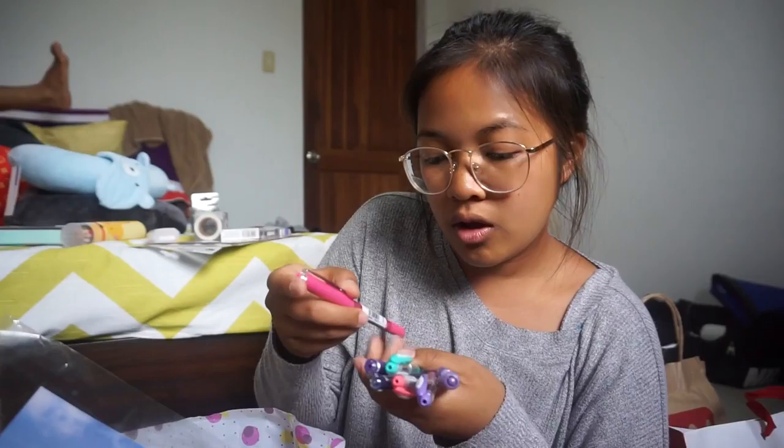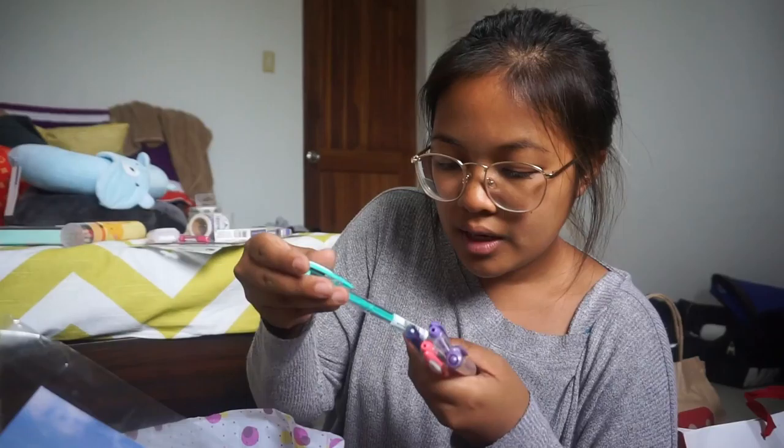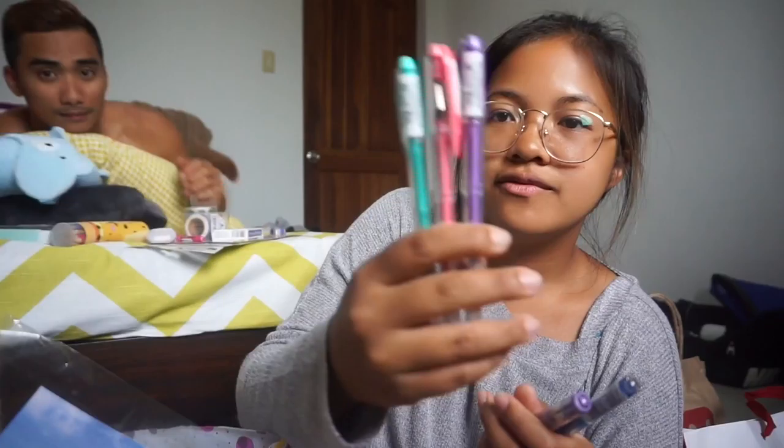I got a purple and a pink one. And then this is the Uniball brand. And then I got these. This is 60. This one is really nice too. These are 68 pesos, 68.75. I got these three colors.